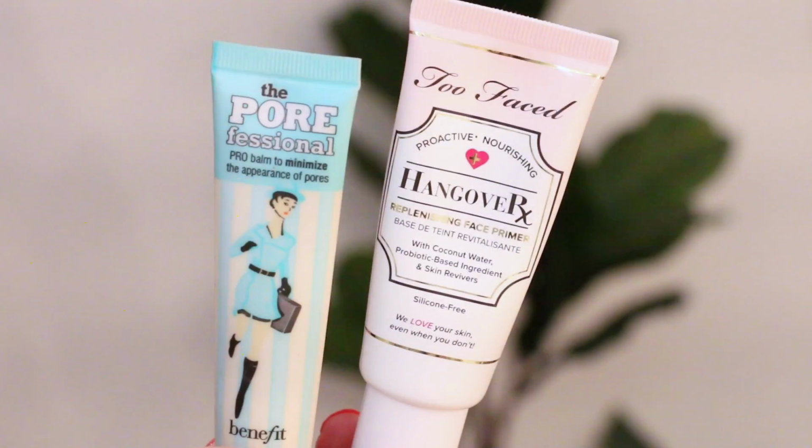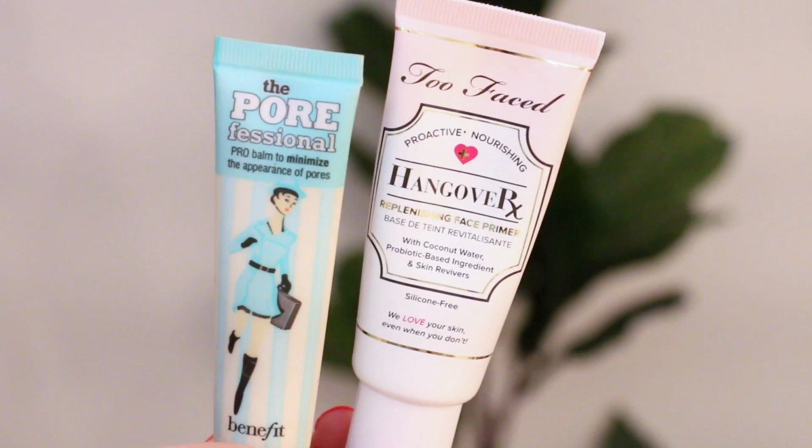So the 2 that I want to recommend today are Too Faced Hangover and Benefit POREfessional. And I also think that if you're going to invest in something out of this top 10, a primer is really good because you want to make sure that everything sits on your skin well, and the primer can play a big part in that. If you don't want to get into primers just yet, I think it's also okay to really focus on your skincare and making sure that you are moisturizing your skin really well and your skin is hydrated.